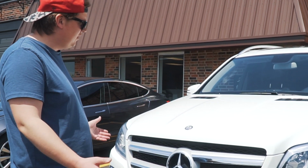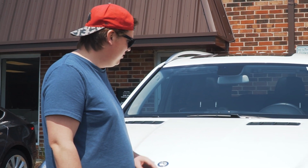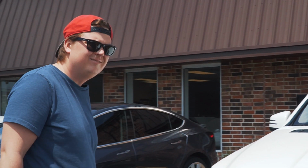It's shiny, it looks different. You could tell that the whole top almost had like a yellowish color when I brought it in, and it's bright white now. It looks great.